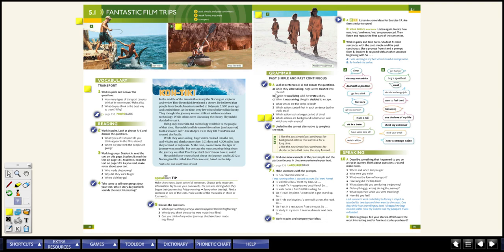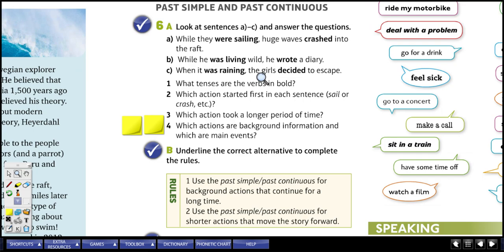Alright, so let's go back to page 49, sorry. Well, we're about to finish this part of the page, and then the rest of you can go ahead and work on the rest of it. Okay, so now that we understand past simple and the past continuous, when to use them, when not to use them, how to use them when they're together, it's pretty simple. Let's go ahead and focus on some of the vocabulary that they're using right here.